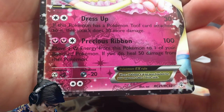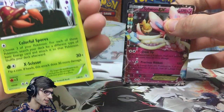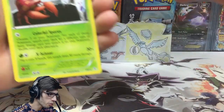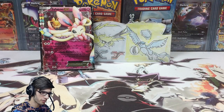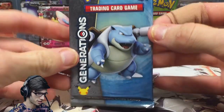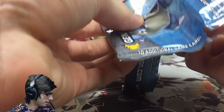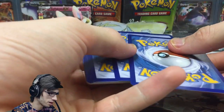So this one has Dress Up and Precious Ribbon. And a Parasect regular rare. So not a bad way to kick off the second half of the box. But let's continue. So we got Blastoise. Oops, so that pack art just got ruined. Try not to spoil it this time.